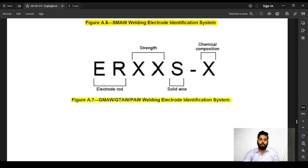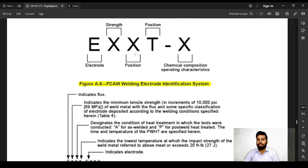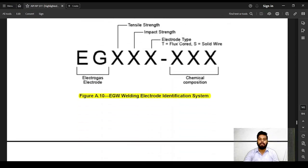This is for GMAW or GTAW. The first letter is going to be the electrode, the next two are going to be strength, this is going to be the solid wire, and the final is going to be the chemical composition of the filler metal. This is flux core arc welding, again the same thing. Electrode, this letter would represent strength, this would recommend position, this would recommend again a position, and this would recommend the chemical composition and operating characteristics.